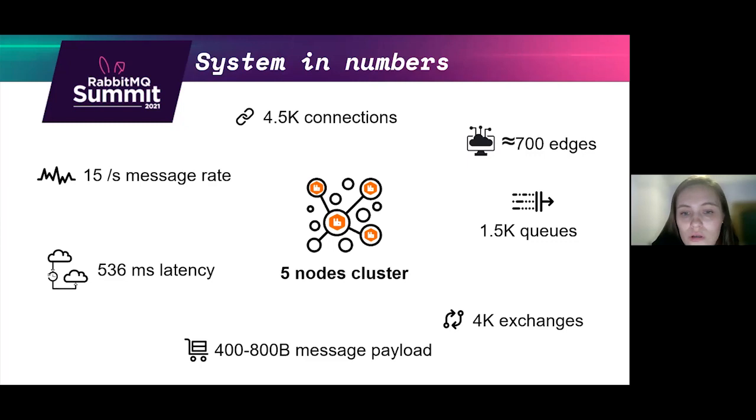We also use HA policies and durable queues. And we use an expiration policy for our data coming from the cloud and from the edges, because data older than half an hour is not relevant and should be deleted, since the system doesn't operate on such data. Briefly, that's it, I would say.